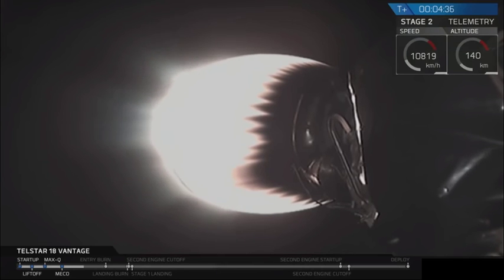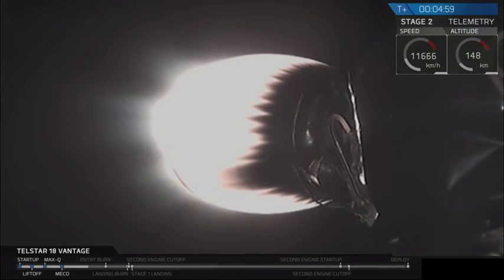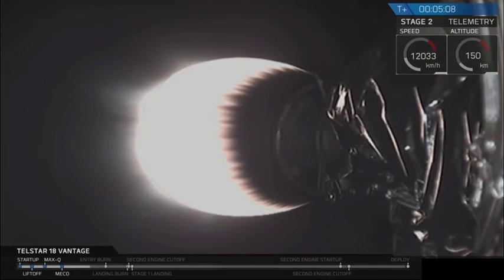Now currently, first stage continues to coast. It's arcing up to apogee and now beginning to descend down towards the drone ship. As a reminder, on this mission, it's a geostationary transfer orbit mission. There is no boost back burn to bring it back to Cape Canaveral for a land landing. This first stage recovery will use 2 burns to land on the drone ship in the Atlantic Ocean, currently parked about 635 kilometers offshore. This is the typical profile for a GTO mission.